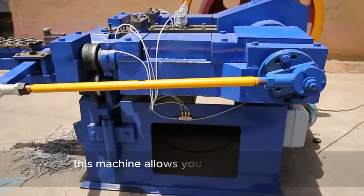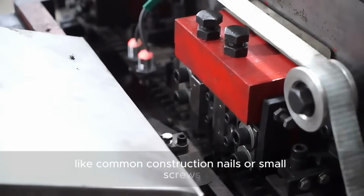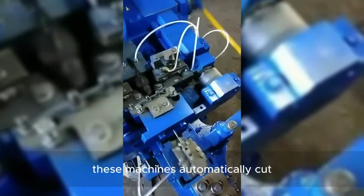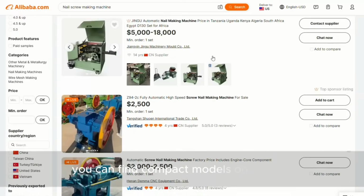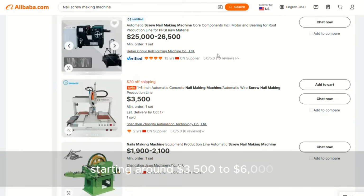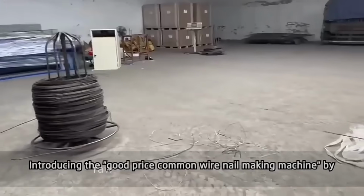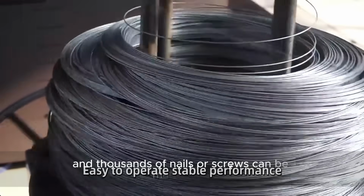Nail screw making machine. This machine allows you to manufacture fasteners like common construction nails or small screws from metal wire coils. These machines automatically cut, shape, and head the wire into uniform nails or screws. You can find compact models on Alibaba, starting around $3,500 to $6,000, depending on the type and size of fasteners produced. Raw wire is relatively inexpensive, and thousands of nails or screws can be made daily.